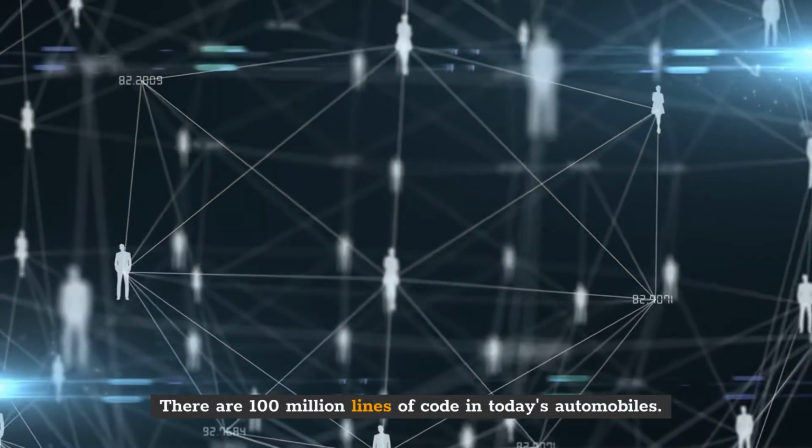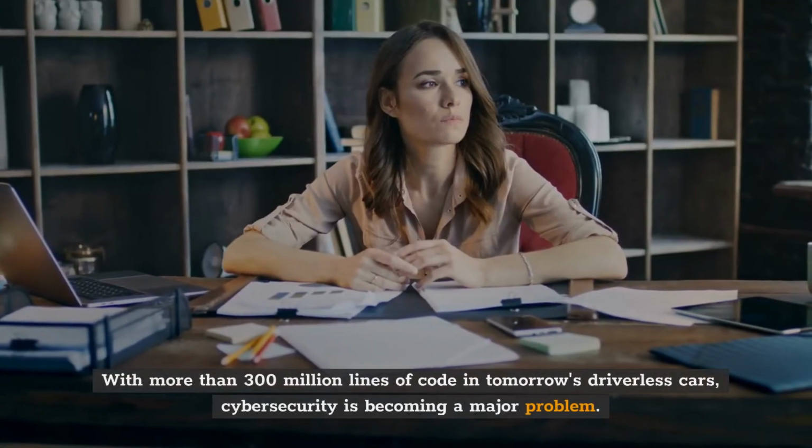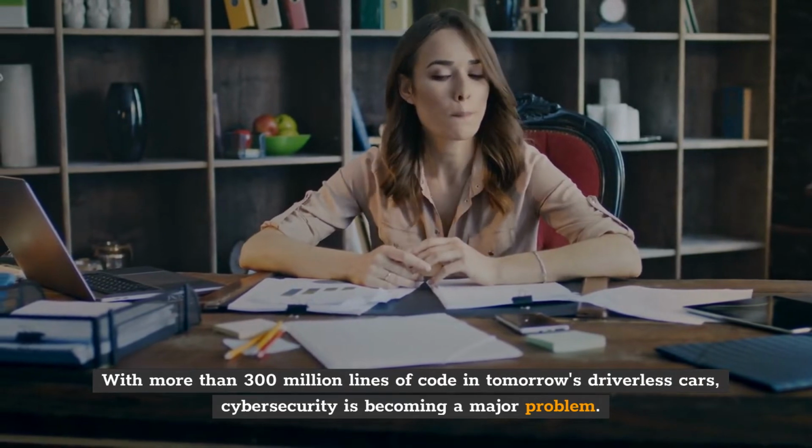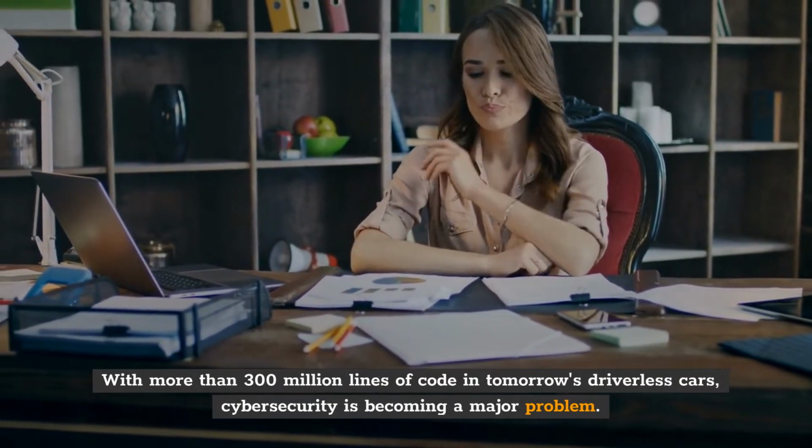There are 100 million lines of code in today's automobiles. With more than 300 million lines of code in tomorrow's driverless cars, cybersecurity is becoming a major problem.